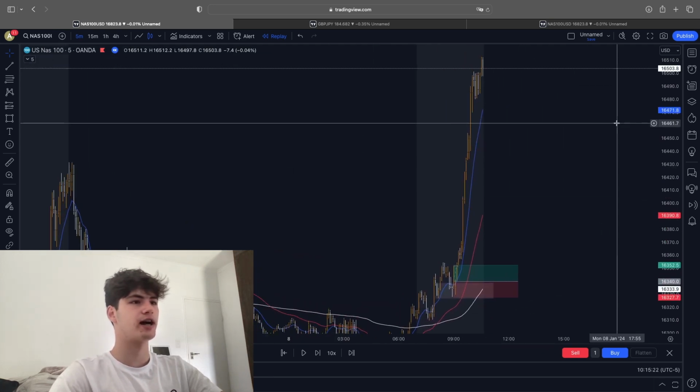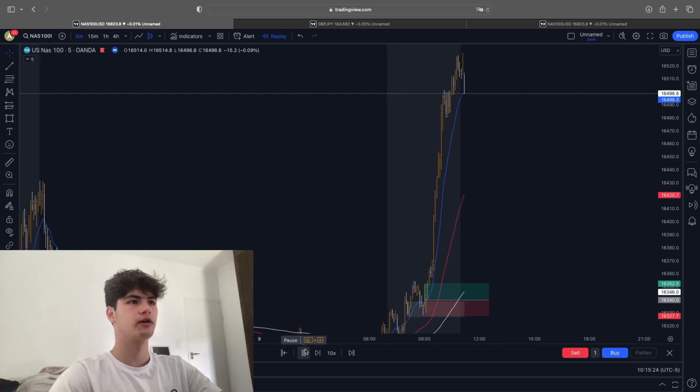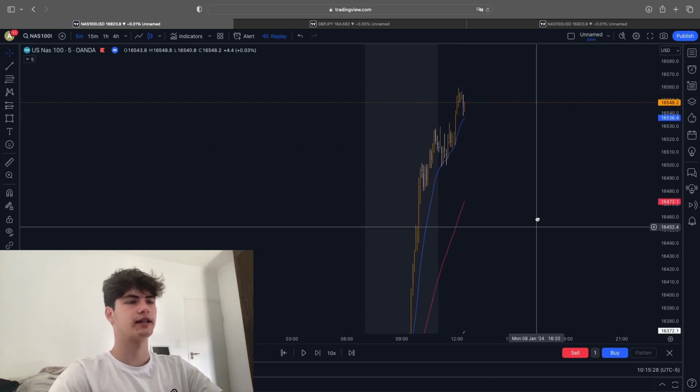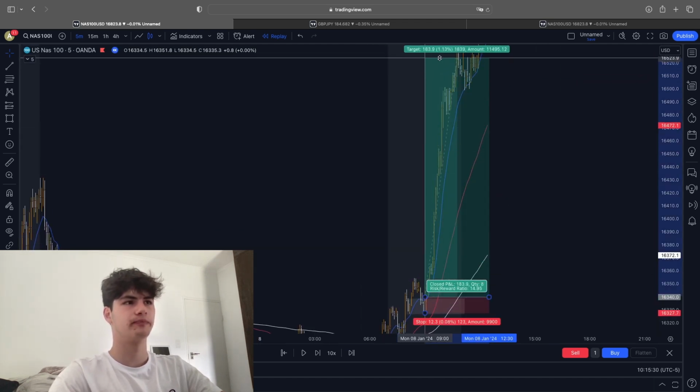It ended up coming for this high here. I'm pretty sure it kept on going up. Yeah, it kept on going up like the entire day. This was just a crazy trade if I held.